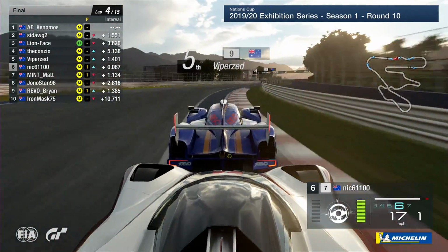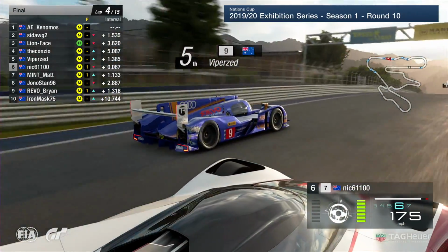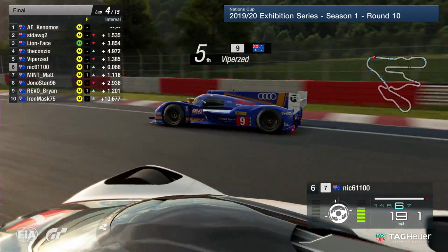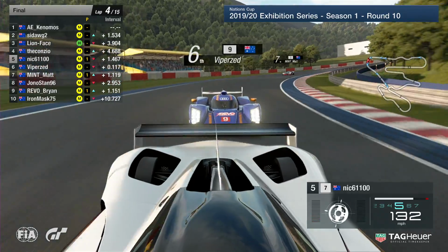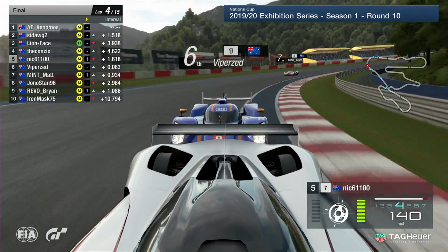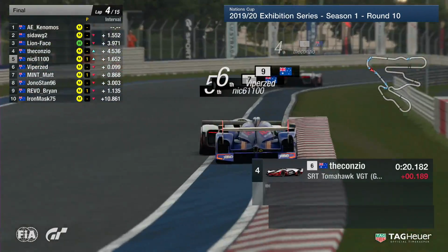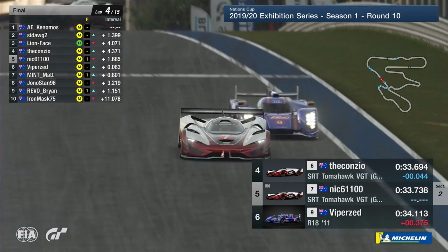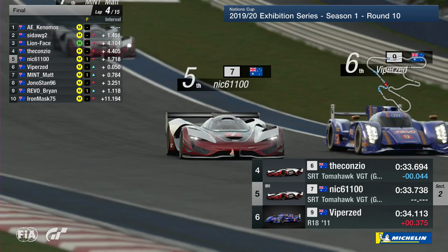Right, Nick now really applying the pressure to Viper's head, sells him the dummy. Can he get up the inside? Yeah, very nice move. Good stuff there from Nick. That was old school driving. Just went to the outside and got straight back across under braking. So Viper's head, nothing he can do in response.